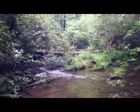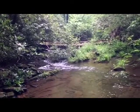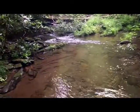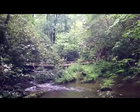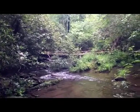We're continuing to work along right through here. We've done a couple of pans so far. No gold, not really even any black sand. Really no heavies at all so far. You can see still a lot of bedrock in here. A lot of nice scenery. A lot of rhododendrons blooming. And we'll keep at it here and keep you posted on what we find.